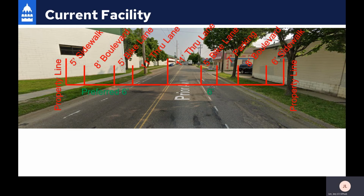In the current form, from property line to property line, starting with the west side or the left side of the screen here, we have a 5 feet sidewalk. ADA requirement for sidewalk is 4 feet. In the city, we say the minimum is 5 feet. So here, this design meets our standard. The boulevard is 8 feet. 8 feet gives us plenty of room to make changes.